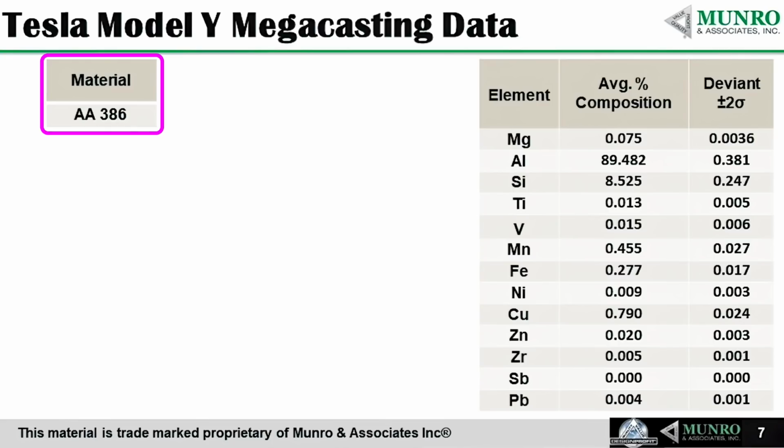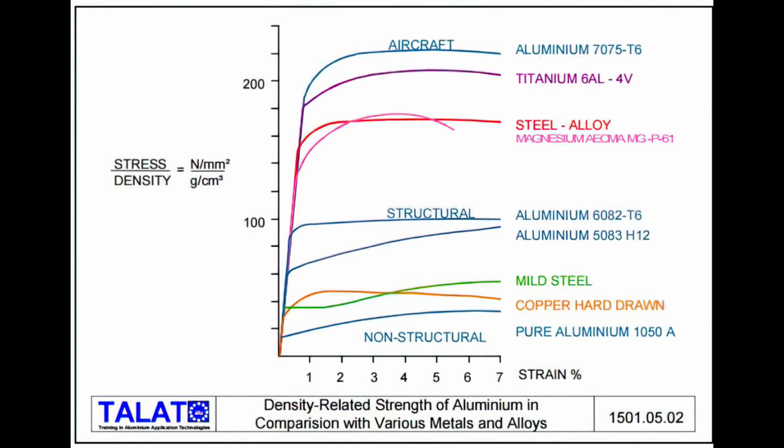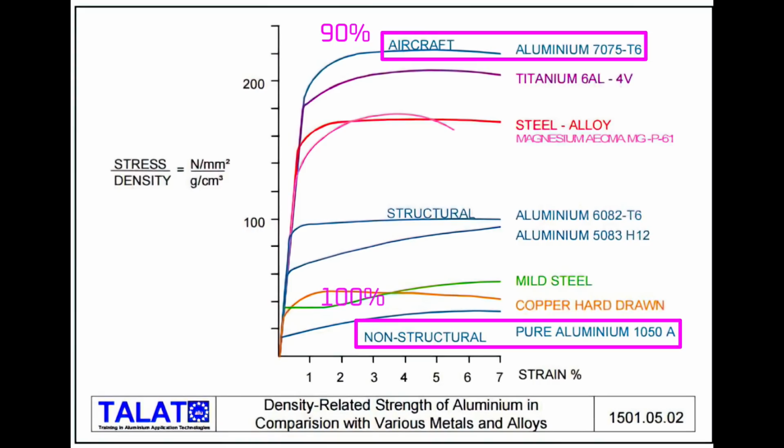Why would Tesla use an aluminum alloy instead of pure aluminum? And why would they need a unique alloy? The answer to the first question is simple, and the answer to the second question will be answered later in the video. Let's build a base of knowledge and work up from there. Aluminum alloys are used in products rather than pure aluminum because even small percentages of elements such as copper and magnesium can drastically improve the mechanical characteristics of alloys versus pure aluminum. For example, aircraft aluminum is 90% aluminum, yet it's an order of magnitude stronger per unit of density than pure aluminum.